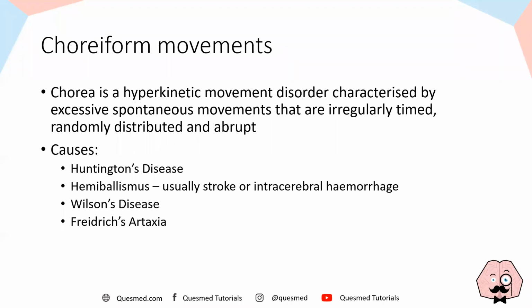And in terms of when we say hemiballismus versus choreiform, choreiform is, as it says here, spontaneous movements that are irregularly timed, randomly distributed and abrupt. It can almost look like a very weird dance, but it's exactly that: non-purposeful flitting movements. A good way to confirm whether or not they're real or psychiatric is to ask the patient to close their eyes, because if they persist even when closing their eyes and distracting them, that suggests this is real pathology.